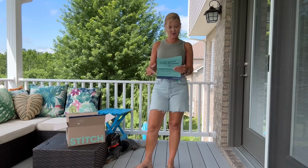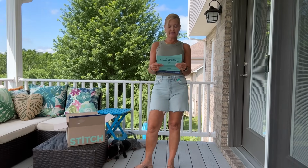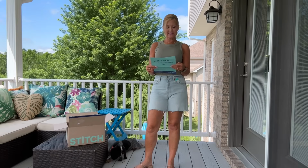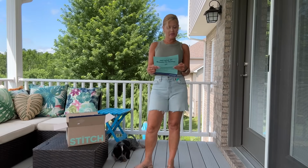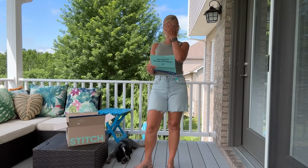All right, so for the Michael Stars Hailey wide binding knit tank, and all of them wearing an extra small, $68. And then the Daze denim Sundaze short, I'm wearing a 2, $78.